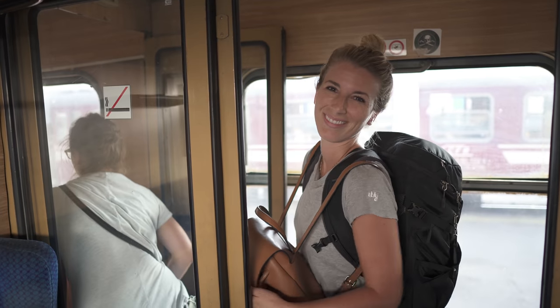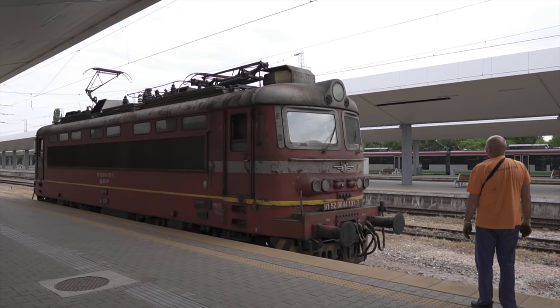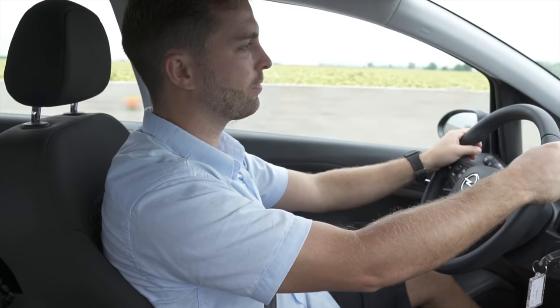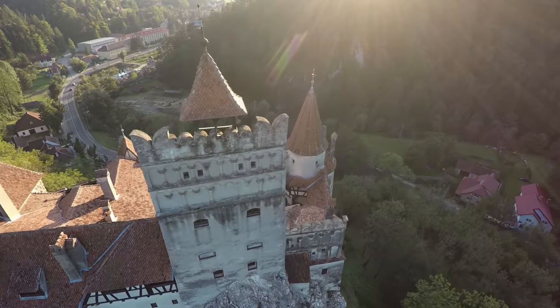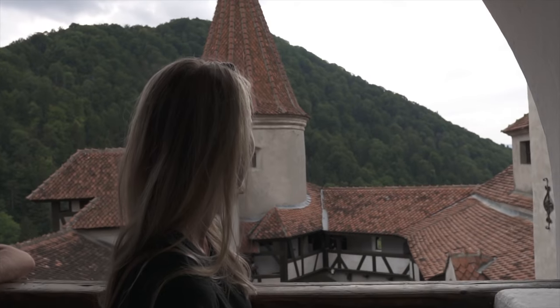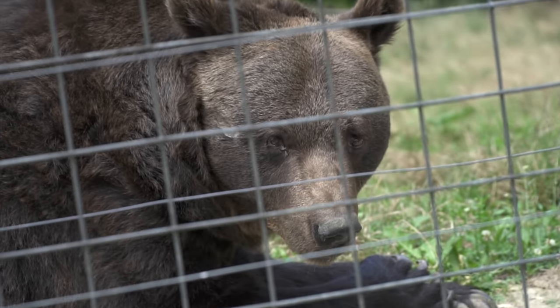In our last video, we arrived to Bucharest by an old train with lots of character. On our first day, we explored the capital. Then we rented a car and visited our first Romanian castle. Today we are back on the road to see more of Transylvania and driving to the world's largest bear sanctuary.